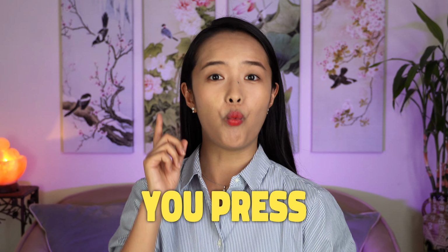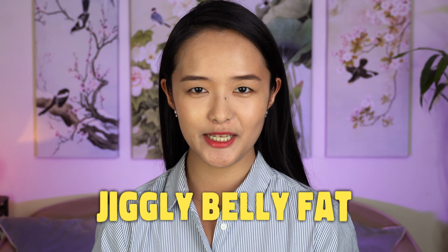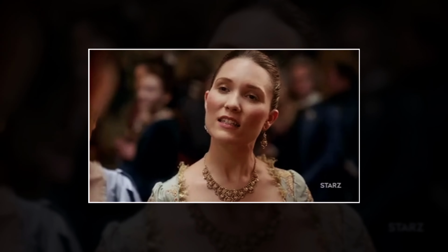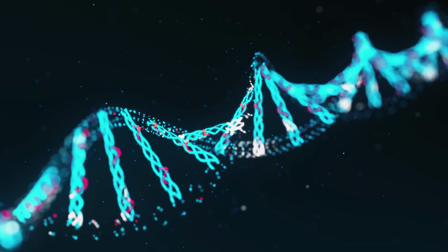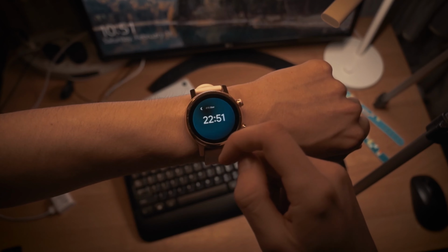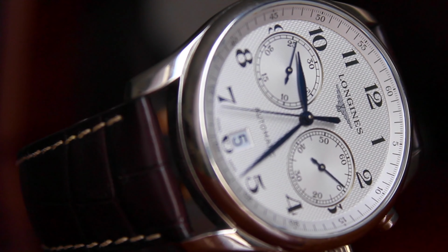Imagine you press one button and all of your jiggly belly fat melts away like butter. Sounds like it can't be true, and it's not. But there's a technology that's almost as good as my imaginary fat burning gadget that's available to you right now, right here, for free. In fact, you already have it. It doesn't involve pressing buttons, but it does involve a watch or a clock.